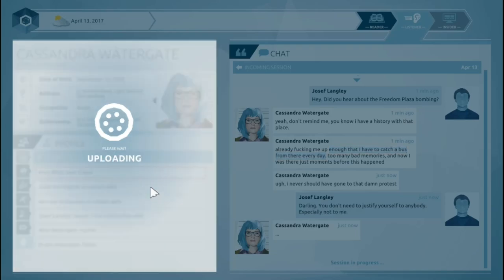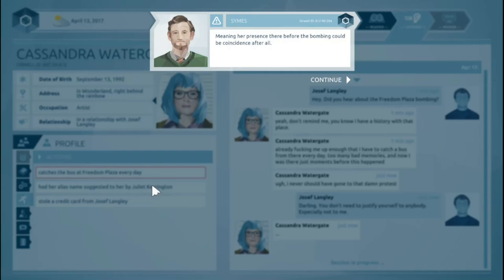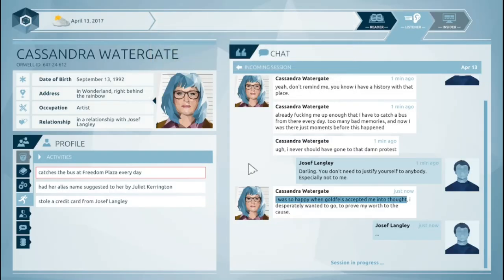Ugh, I never should have gone to that damn protest. Okay, so she's regretful about going to the protest. Darling, you don't need to justify yourself to anybody, especially not to me. Meaning her presence there before the bombing could be coincidence. Yeah, you're right. Reserve my thoughts till I find more evidence.